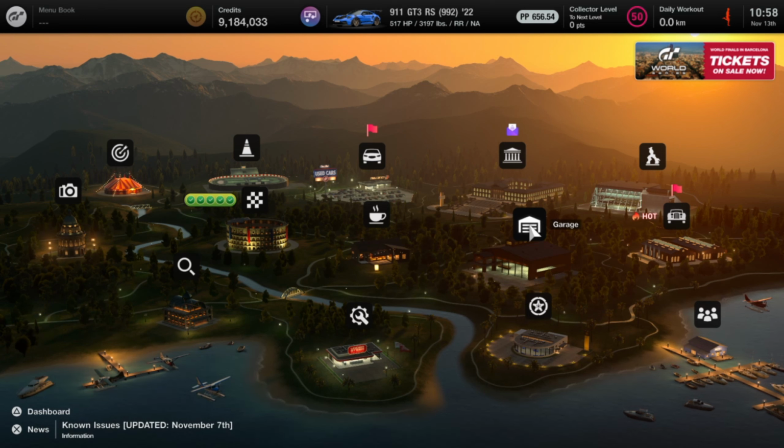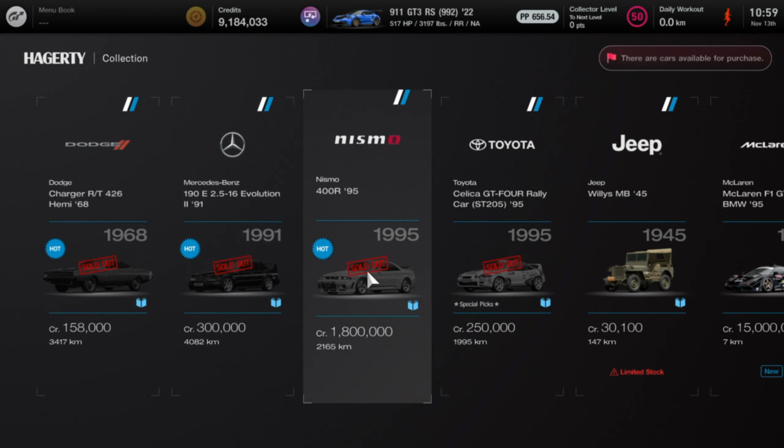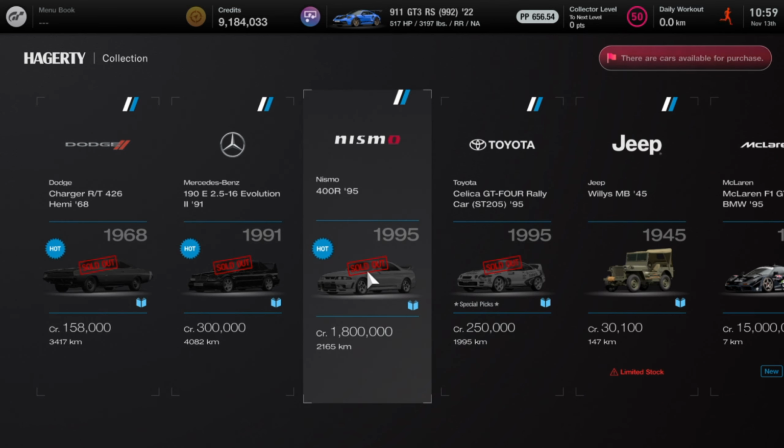Well, I gotta say, people are gonna think about it. So we are on the classic car section, and unfortunately, if you didn't buy these cars, the Charger 180E and 400R, you need to be patient, okay? These cars will come back. These three cars will come back later if you're patient, okay?